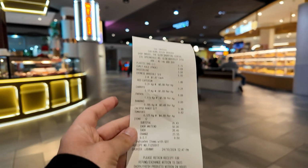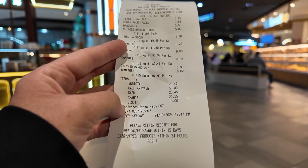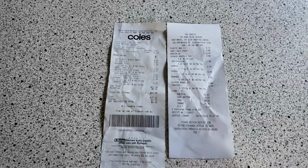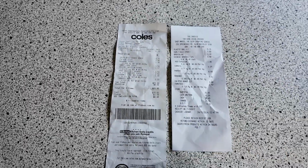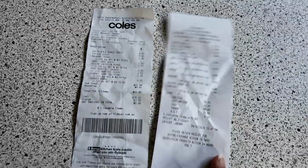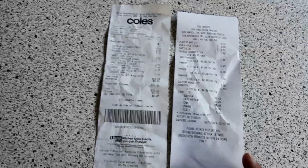Okay, here is the receipt for the Asian grocer. I did get 1 or 2 things extra. All up, that was $26.43, but we'll do the calculations minus the kailan. Okay, back home now. And if we look at the total for both, without actually amending anything that we couldn't get, Coles was a total of $21.94. And this one at the Asian grocer was $26.43, round up to $26.45.